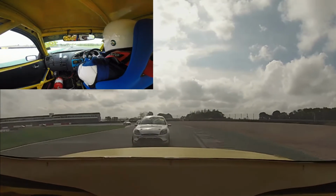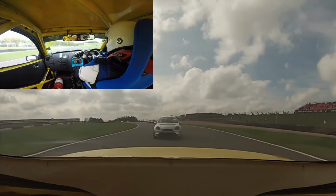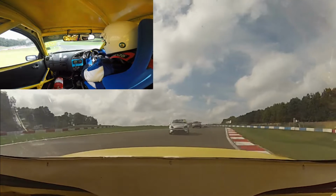Now look how much he closes up under braking there. Now I should pull away on the exit of the corner, but I don't really. So I'm pulling a little bit, but not as much as he gained on the way in. So Redgate is somewhere I'm going to have to work on things.